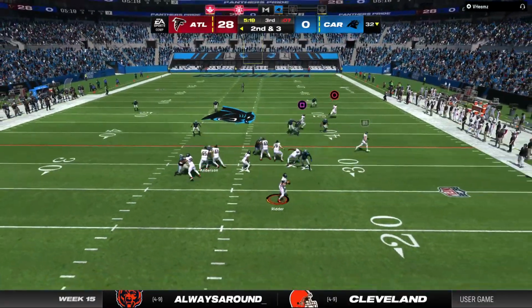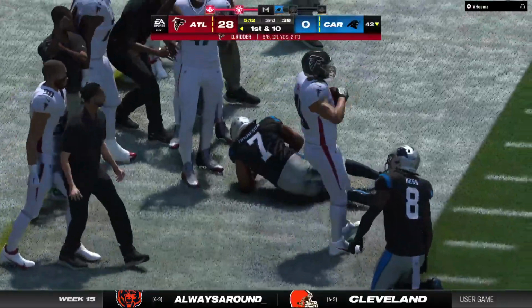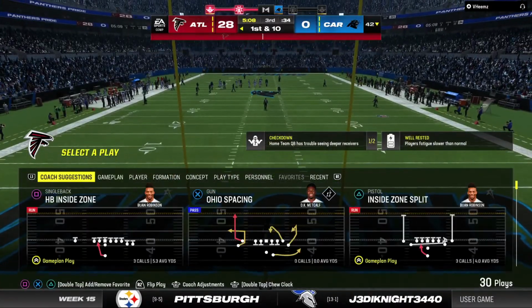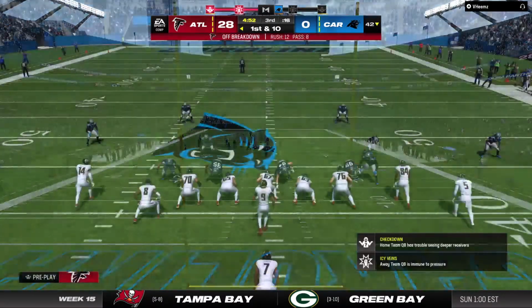Go and play action. Ritter. It's caught. Smith. 10 yards there and a first down for the Falcons. Well, they've certainly spread the ball around so far, but they're definitely getting everyone involved now when you're throwing it to the fullback. Just shows how versatile this offense is and how everyone is a threat.